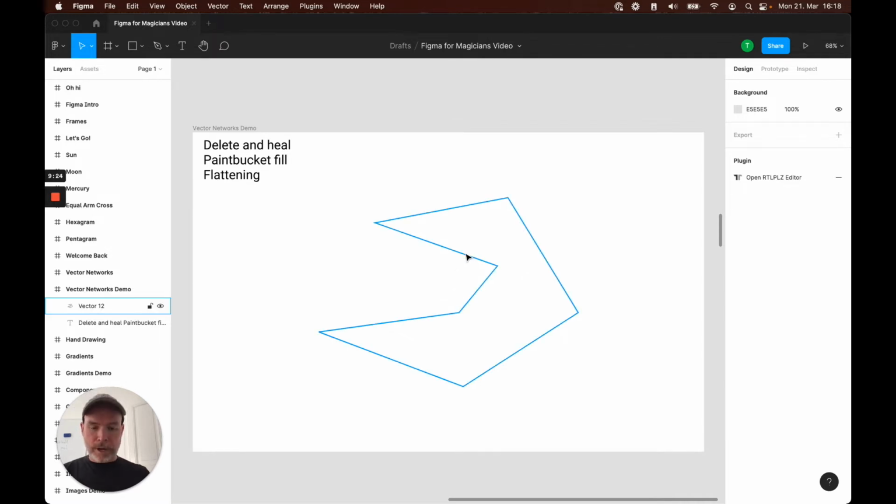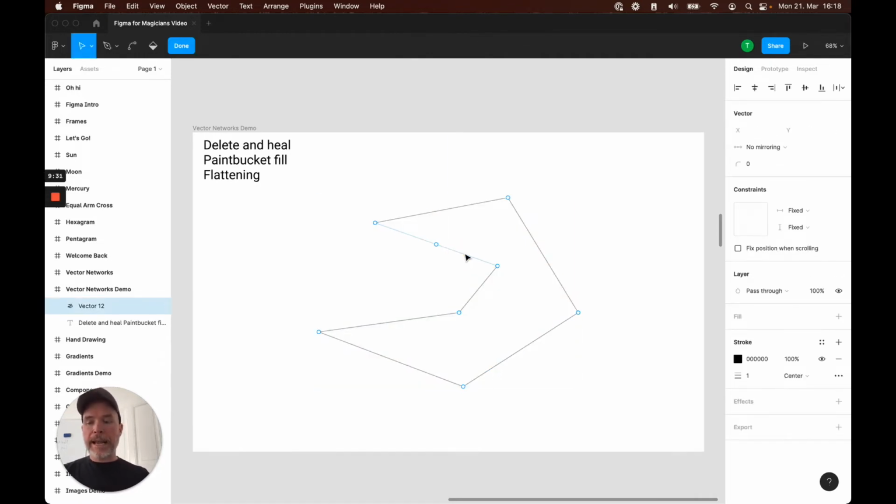I've got this shape, and I'm going to hit P again to go into, actually, I'm going to double click on the shape to edit it. And this means that I'm editing the vector network that is on this layer. You could actually have multiple vector networks within a single layer. And I'll show also how to separate things.